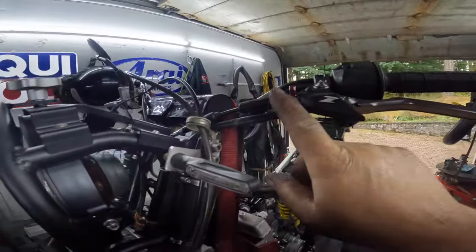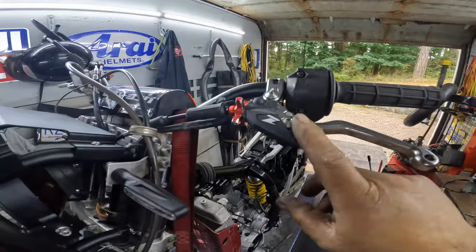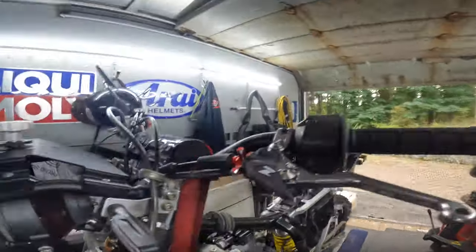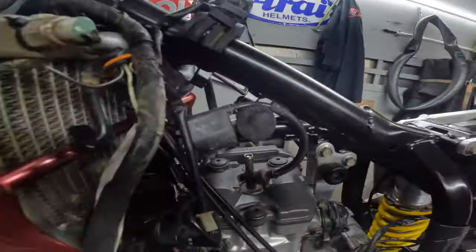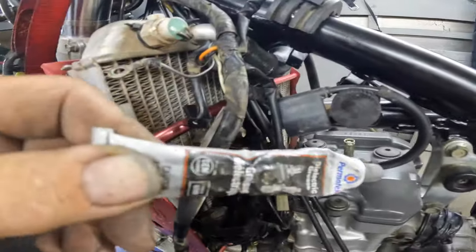So one of the refresh items is a brand new clutch cable and brand new throttle cables, but I'm also going to fit the brand new clutch cable to a Zeta quick pull clutch lever. It's the same one I had on my KLR. And I really like them, they're pretty sweet. They have a good feel and they're really neat because they have this quick adjuster on them that you can dial in and out as you heat the clutch up. So, okay, there's the coil, but we're gonna dielectric grease all these lovely connections.